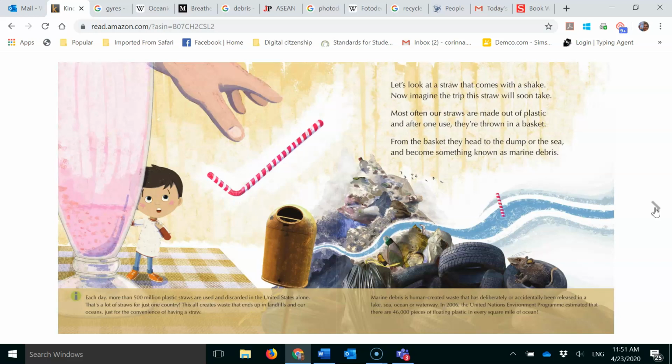Each day, more than 500 million plastic straws are used and discarded in the United States alone. That's a lot of straws for just one country. This all creates waste that ends up in landfills or in our oceans, just for the convenience of having one straw.